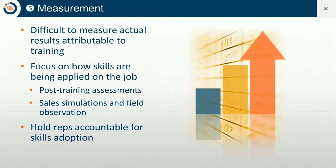But to really understand if the behaviors change, you can run some really nice post-training assessments. You can have sales simulations. And we think the best way is through field observation, by having the managers observe the salespeople in action and see if they're actually doing a better job than they used to of performing those selling skills and the underlying behaviors. And then making sure that the sales reps are held accountable, and that gets back to the reinforcement plan.